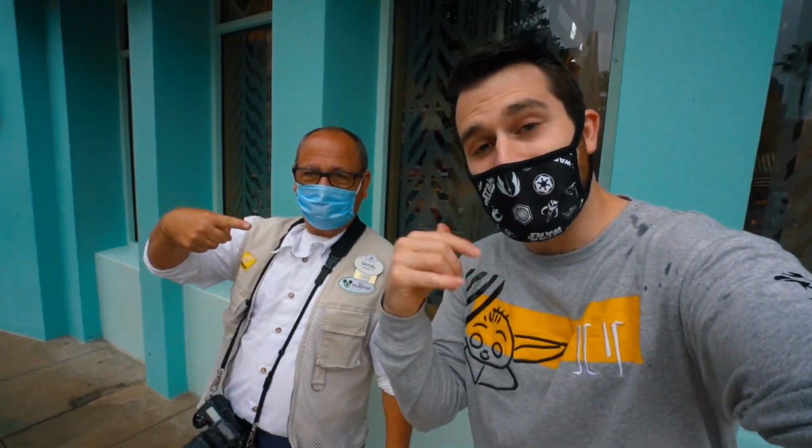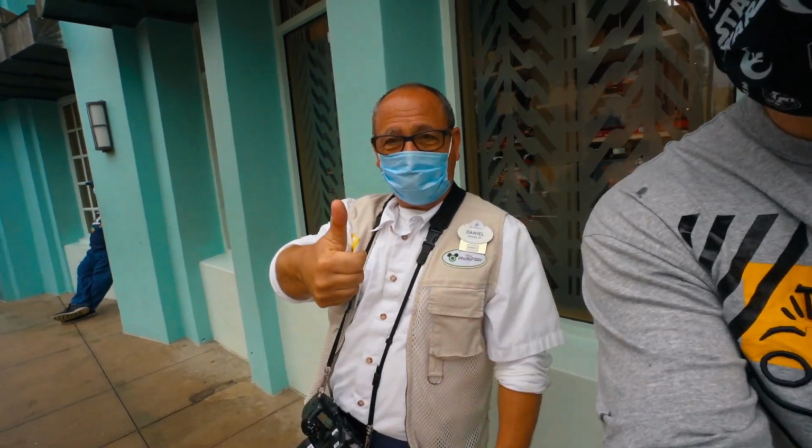We ran into Danny again, the best PhotoPass photographer here at Disney. If you guys see him, tell him I sent you because he's the man. Danny the man. Literally the best.